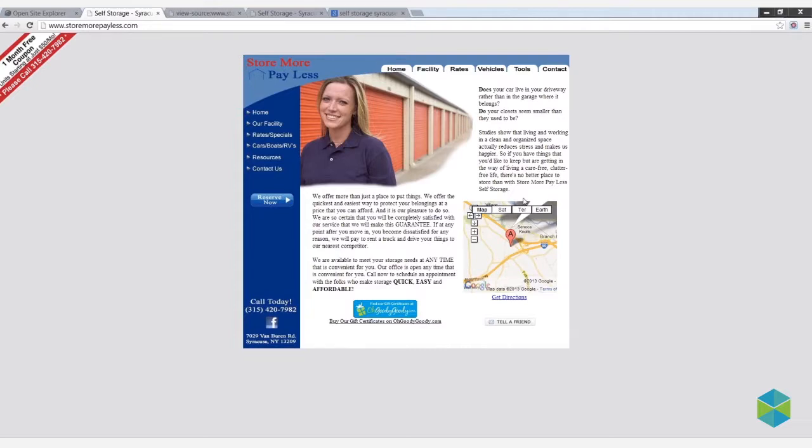Now, I can see from that keyword that RV storage is probably an important key term for this location. They probably offer RV storage and do a great job on it. So what they want to do is make sure that if they are mentioning RV storage on a particular page, they actually have content on there to highlight that.